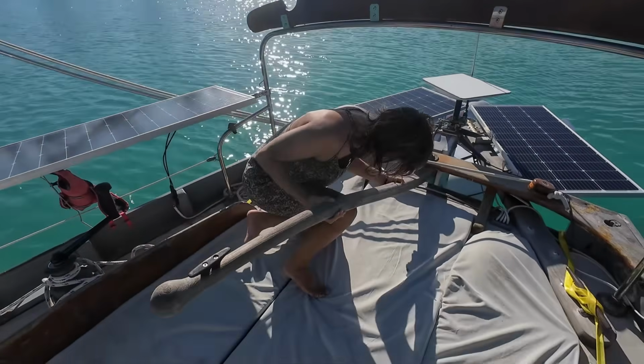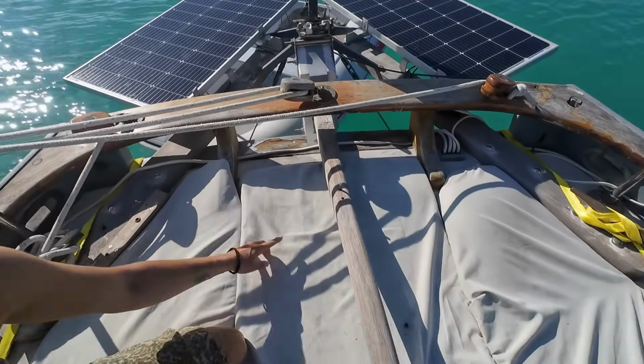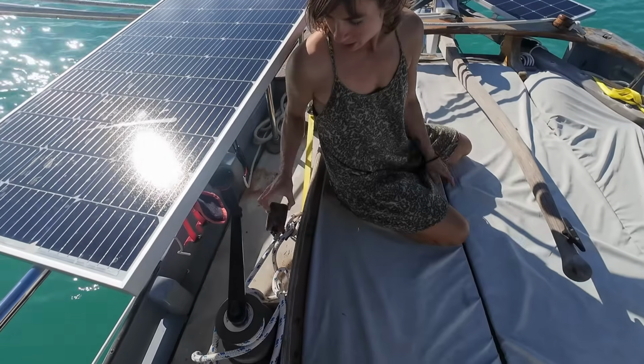Well, it slides in right here. And then this pin right here is where the autopilot attaches. And I put this cleat on here if I want to do sheet to tiller, and I keep that block right here. What is sheet to tiller?